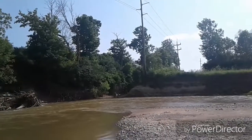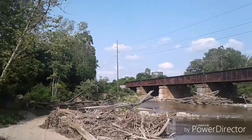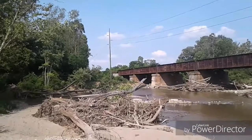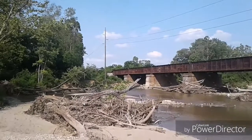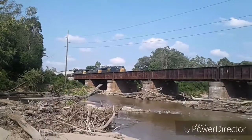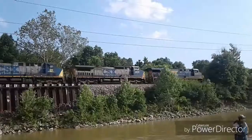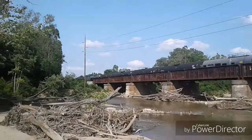After that one passed, we played in the creek for a while to beat the heat. It wasn't too much longer, and another train we heard coming up across the bridge. A 3-locomotive CSX manifest train. And 2 with the YN2 paint scheme trailing. Awesome.